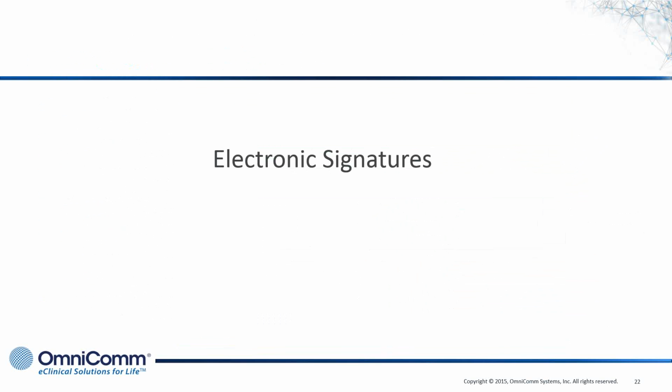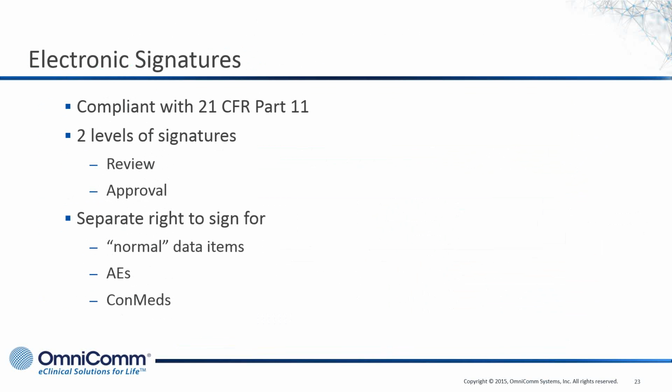That brings us to the last component of Promasys compliance support system, electronic signatures. Data can be signed electronically in compliance with 21 CFR Part 11. Promasys has two signature levels, review and approval. Signing off for review is typically a right that you want to give to a monitor or a data manager, whereas the right to sign for approval, of course, belongs to the principal investigator. Promasys makes a distinction between normal data items, adverse events, and concomitant medication data, so you can separate the right to sign off for each of these three categories.